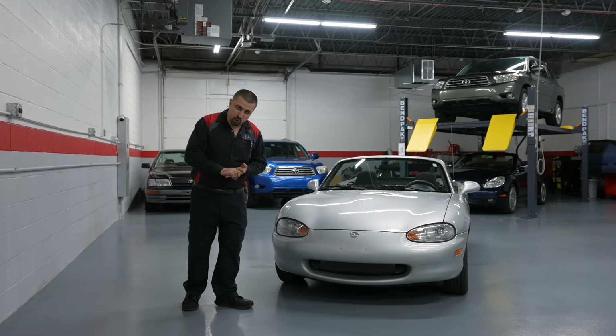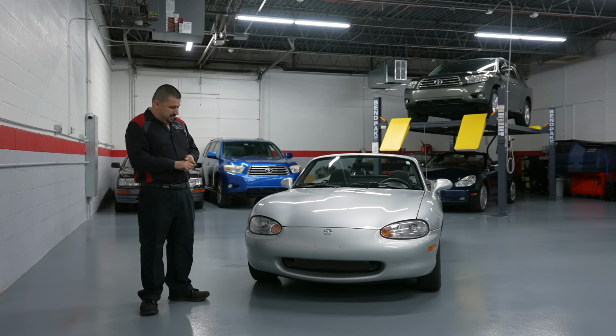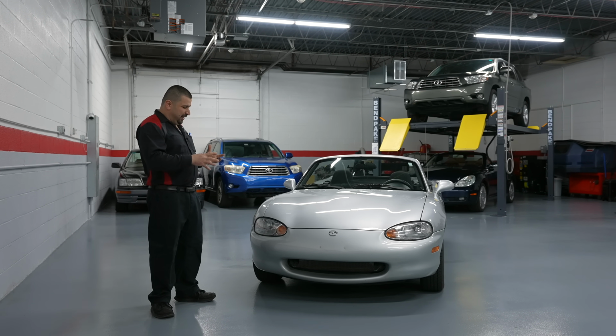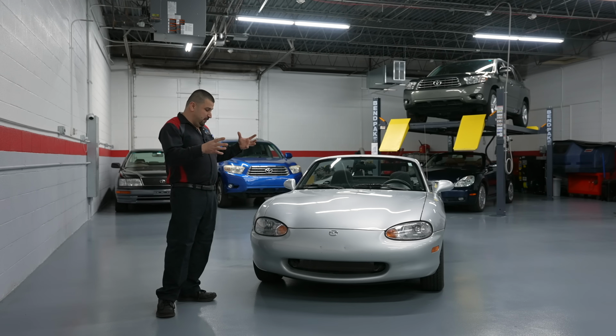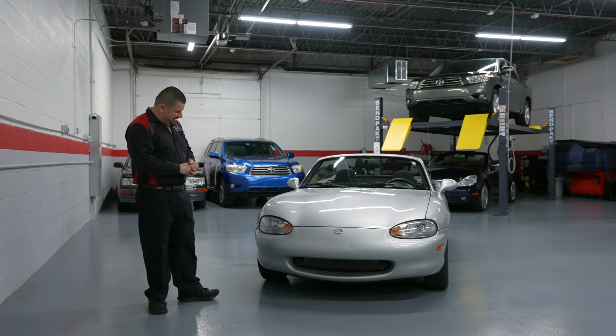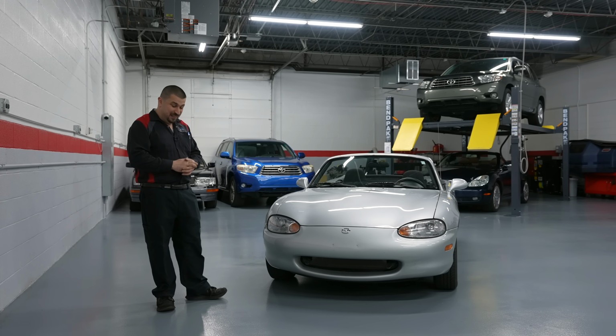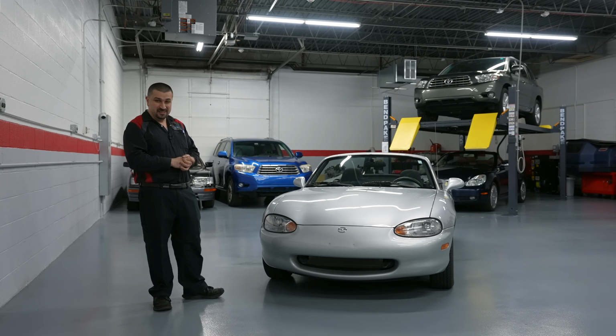Let's take a small tour outside the '99 NB1 Miata. And the first thing is, when this model came out, people were disappointed. The pop-up headlights were gone, things changed. But I think this actually looks, it almost has like a smiling face. That's just, to me, when I see this, it does look like that.